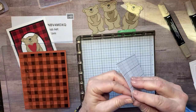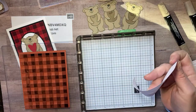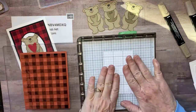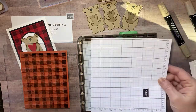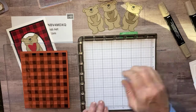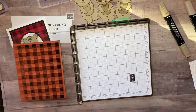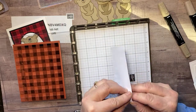And normally I put it on the top of my Stamparatus grid paper, but this time I'm going to put it right here on the plate of my Stamparatus, because now it's going to hold. Make sure I got my grid paper right there onto the plate of my Stamparatus, and now that's not going to move. Earlier I was trying to get it and my grid paper kept moving on me, and now it's not going to move. And then I'm going to take another piece of those grid papers.